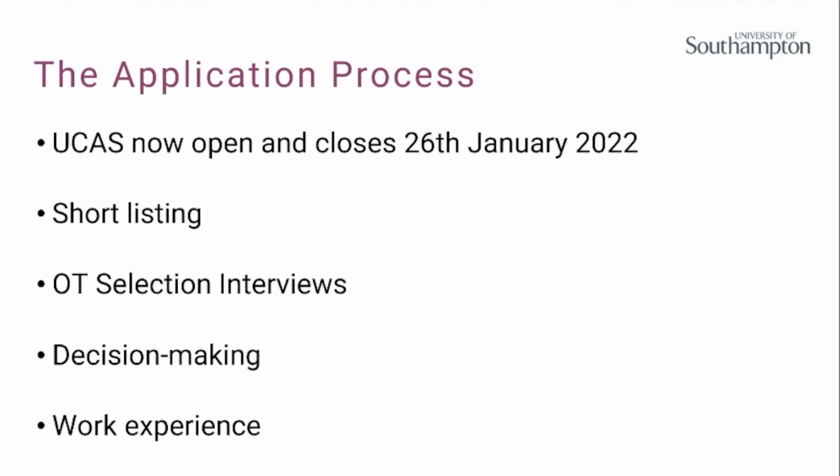So in terms of the application process, UCAS, as you probably know, is now open and it closes on the 26th of January next year. So once we get all those applications in, we start working through them. It's not first come, first served. So if you get your application in before the 26th of January, you have an equal opportunity to be screened and to be invited to interview. So first of all, a team will screen your academic qualifications, and if you pass that part, your application will come through to myself and Belinda as admissions tutors, and we'll be really interested in your personal statement, which is what the second part of our session is going to be about.